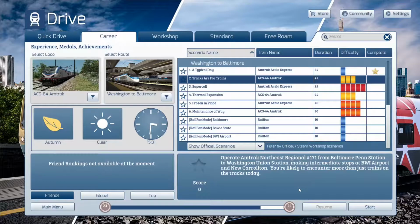Certainly a little daunted by what I'm seeing, just as I was when I started, seeing some extreme difficulty in number 3, and looks like 5 and 6 are right up there. So we'll see how I do, but we're going to work on scenario 2 here.